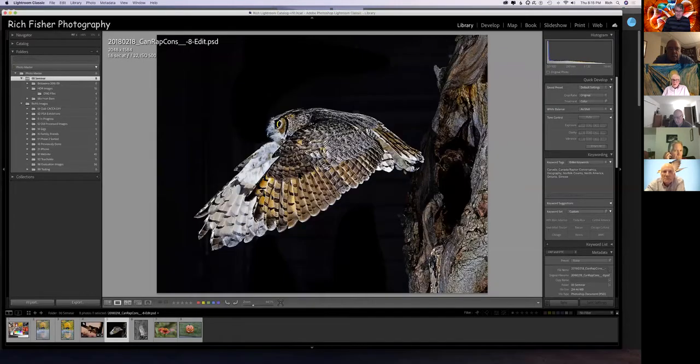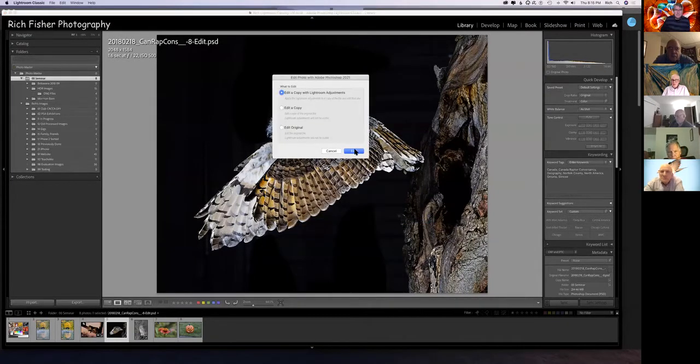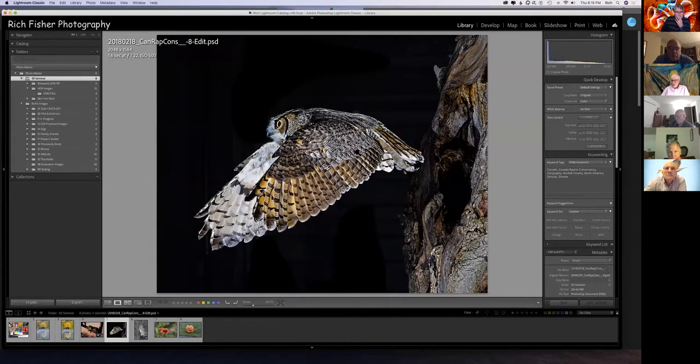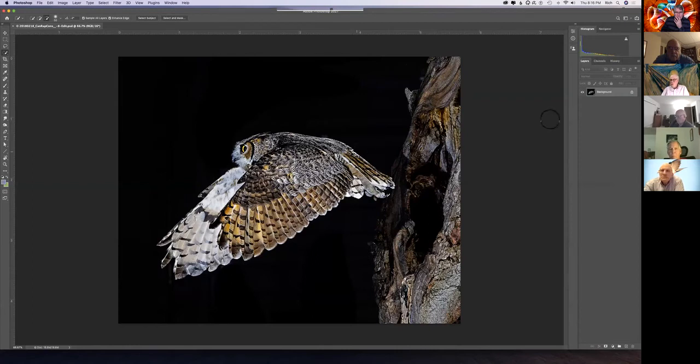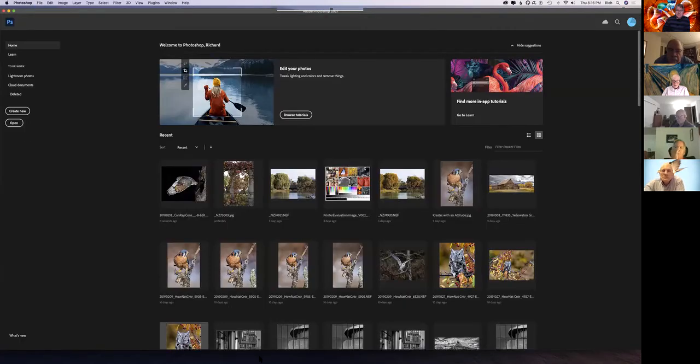Now if I click and say Edit in Photoshop, with Lightroom adjustments, it'll open it up right now in Photoshop. But instead of all those layers, I just have one compressed layer. It's a background layer there. So it's basically flattening the image. I don't have my layers to work with. No, I don't want to save it. So come back to Lightroom here.